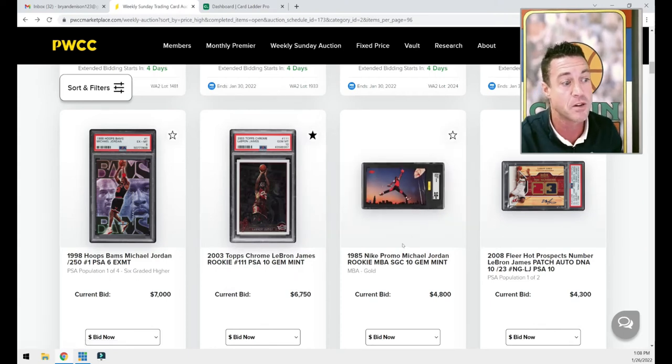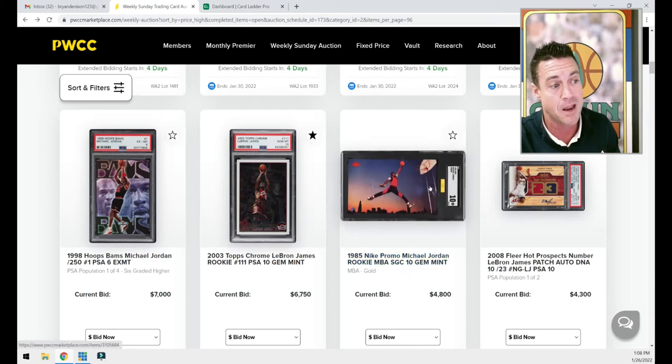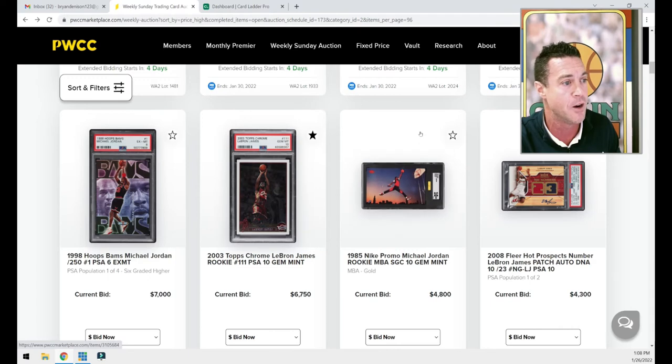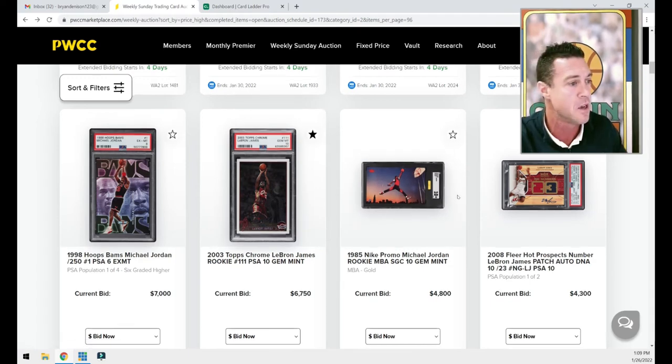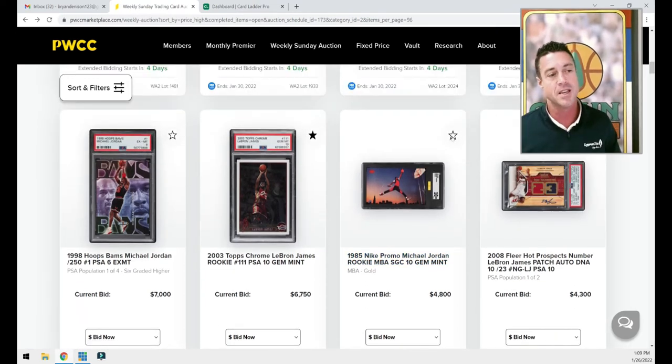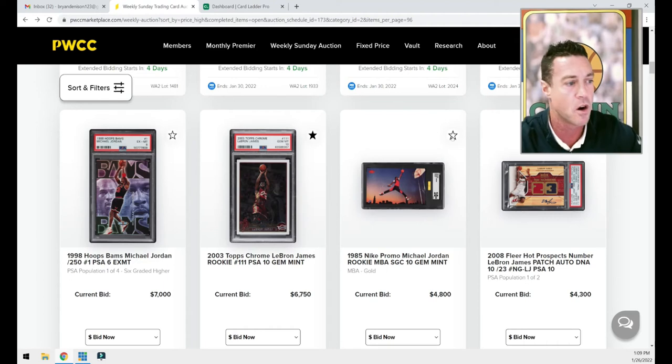Michael Jordan, I don't per se collect SGC, but it's an NBA gold. So it's got a Mike Baker gold sticker on there. It's an SGC 10. This is a great card. I own it in 9.5. I'm not really interested in what this sells for because SGC 10s, they don't really have a bearing on me. If this was BGS 9.5 or PSA 10, I would watch it because those are cards that I either own or am interested in.